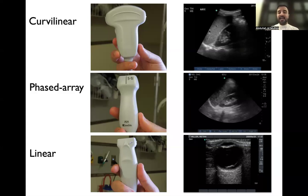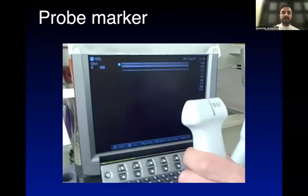And it can actually be used in the abdomen if your curvilinear probe is not working. Linear probe, definitely this is used for superficial structures, for example, the eyes, the MSKs or musculoskeletal structures, even for putting some lines for procedures. This is very helpful. Okay.